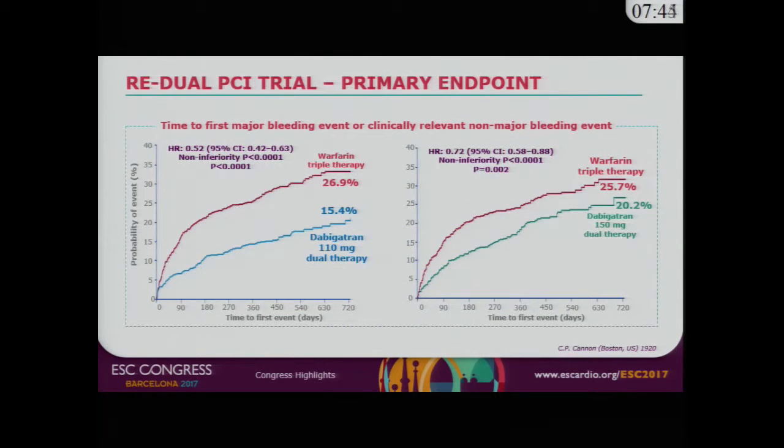So the primary endpoint was the time to first major bleeding or clinically relevant non-major bleeding event. And as you see here, dabigatran 110 milligram twice a day was clearly superior compared with the warfarin triple therapy standard arm. And you see a large difference in the event rates. And also dabigatran 150 milligram twice a day was found to be superior to the standard triple therapy arm. Clearly, non-inferiority was found to be present for both comparisons.